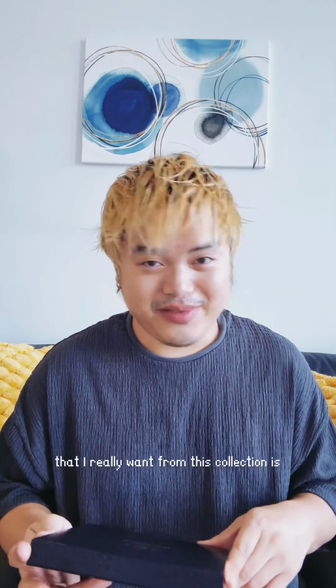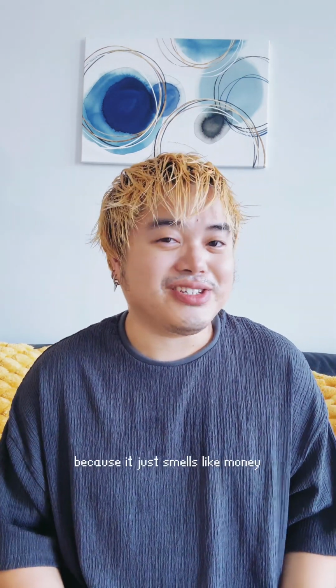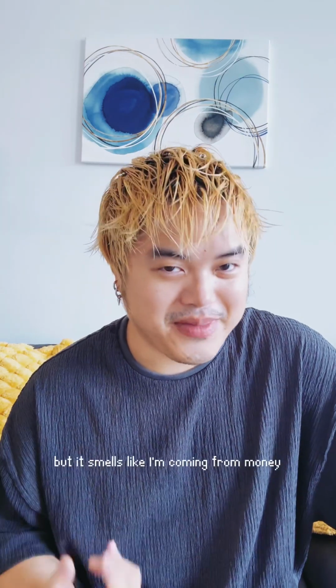So to end this off, the one that I really want to invest in, that I really want from this collection is Arabian Tonka. Because it just smells like money, and I like that. Not like actual money, but it smells like I'm coming from money.